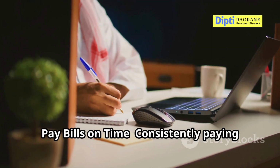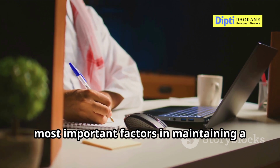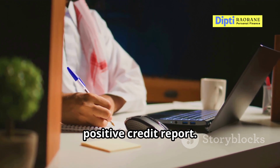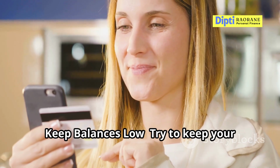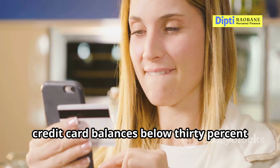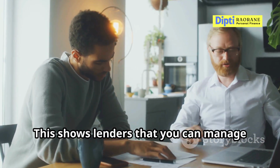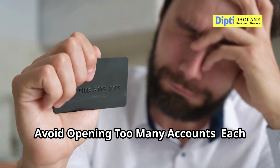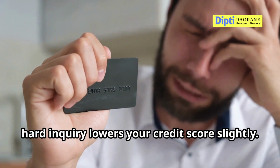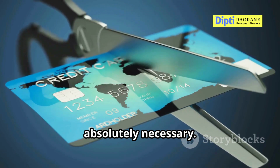How to improve your credit report. Pay bills on time. Consistently paying your bills by their due date is one of the most important factors in maintaining a positive credit report. Keep balances low. Try to keep your credit card balances below 30% of your available credit limit. This shows lenders that you can manage credit responsibly. Avoid opening too many accounts. Each hard inquiry lowers your credit score slightly. Limit applications for new credit unless absolutely necessary.